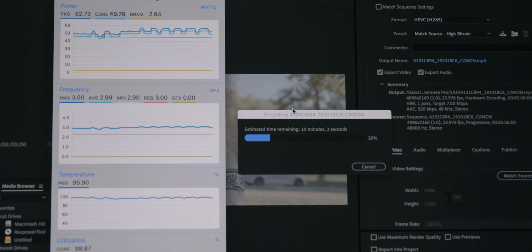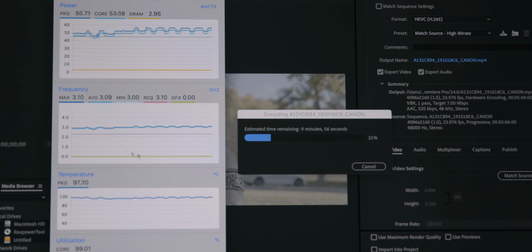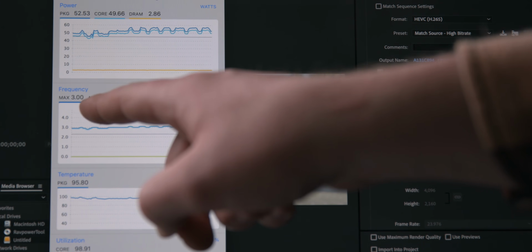And much to my surprise, the machine maintains a boost clock of about 2.89 gigahertz during a 25-minute export in a 70-degree Fahrenheit ambient temperature room. This is over 600 megahertz higher than the rated base clock speed. And not once in any test, even when both the CPU and GPU were under full load, did I come close to the base clock speed. This didn't require any manual fan control or user intervention.